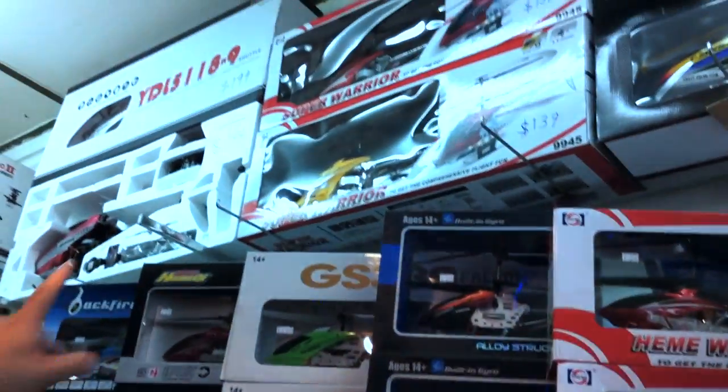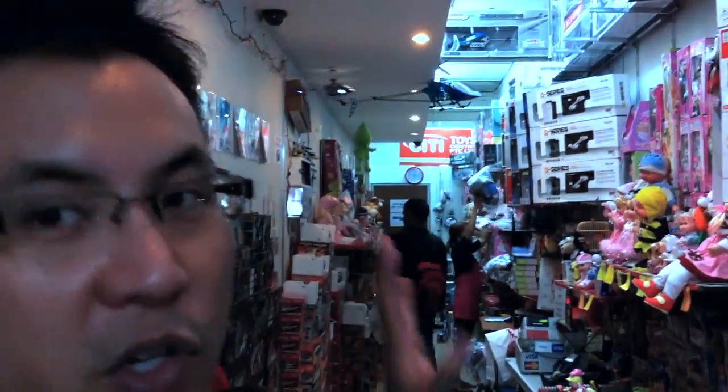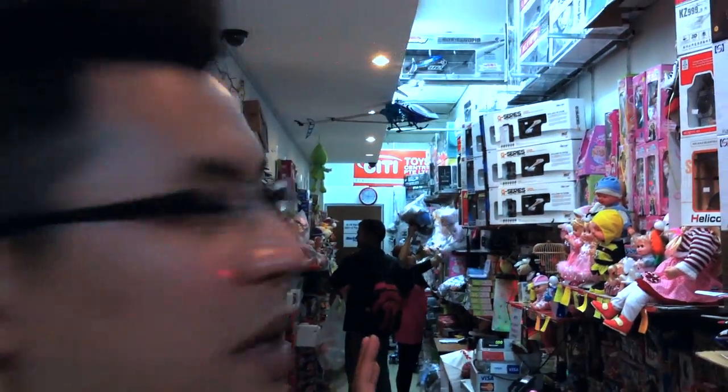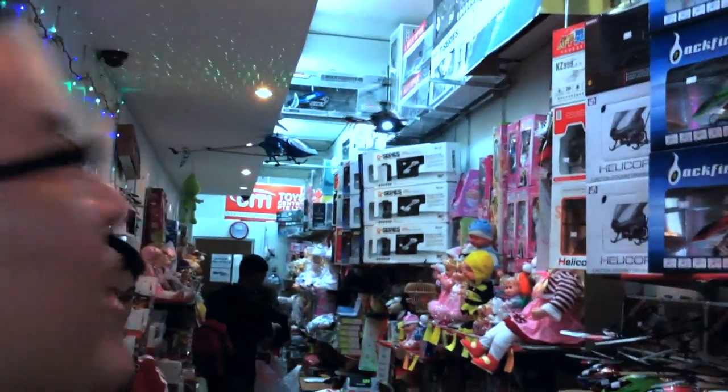Now, if you want a bigger helicopter, they have bigger helicopters all up to outdoor use with a lot of wind. This one's primarily for indoor use, no wind, but you can fly it outdoors if there's no wind. The prices are really good here because I think they deal in bulk purchasing of remote control helicopters. So if you want to come and play, get a helicopter, come to Little India, City Center Toys, the place to be.